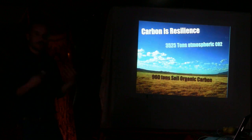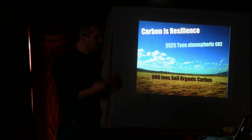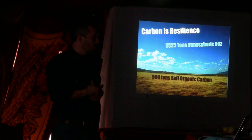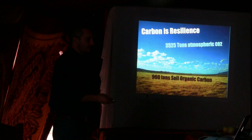But in terms of atmospheric carbon, that's 3,525 tons. So that accounts for, I think, the average person in the U.S. at least is somewhere around 20 tons a year, something like that, direct. It's starting to have an impact.